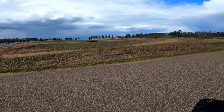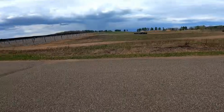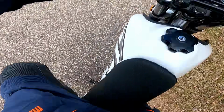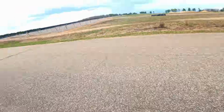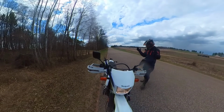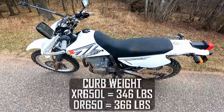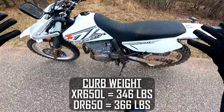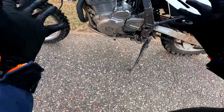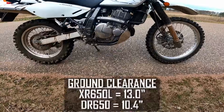May have to find an alternate route home this time. I guess maybe I'll goof around enough that hopefully that'll pass. So I'm actually gonna hop off here for the first big thing that I've noticed, and that is basically just how much lighter the DR650 feels, which is weird because it's actually heavier than the XR, but I think just because mostly the heaviest part of the bike, which is the motor, is just so much closer to the ground.